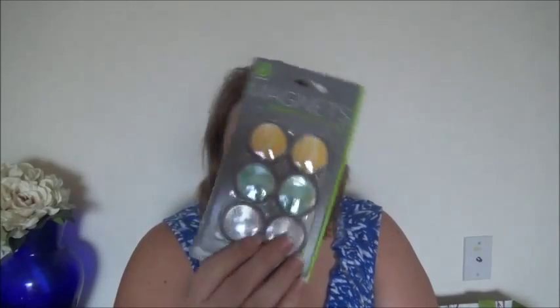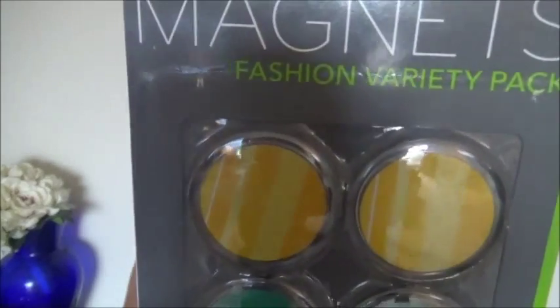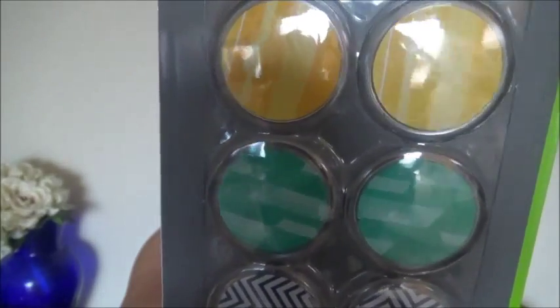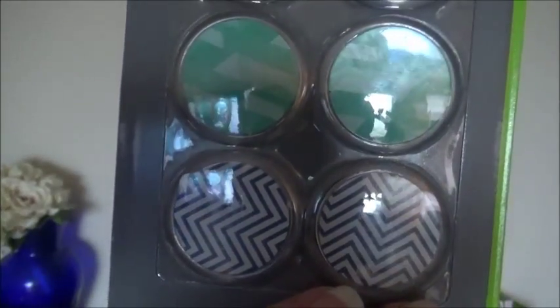Okay, I got some magnets. I have no magnets for my whiteboard. So I got these, they're really cute. U Brands, Magnets Fashion Variety. Designed by you. So you can see yellow stripe. I don't even know, I really need to learn what these things are called. There's designs with names and I don't know what they're called. So those, and then the chevron and the navy blue and white. Those will go up on my board.